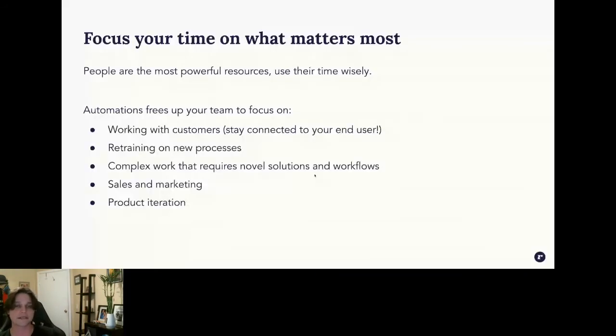And I think the point is that you want to focus your time on what matters most. People are the most powerful, huge resources, and you want to use their time wisely. Automations free up your time, your team to focus on things like working with customers. You need to stay connected to your end user, and we're not at the point where robots are doing that. You want to work with them and work with them well and really understand what they need.